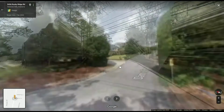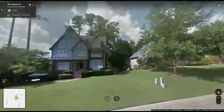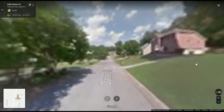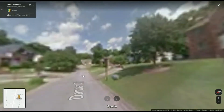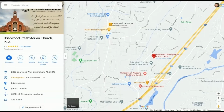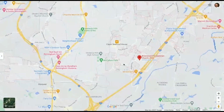This is a nice neighborhood right here. This will give you an idea. I was telling you about some of the upper end houses. That's a pretty nice house right there. This is a newer neighborhood. You see how they're closer together. And there's probably 5 bedrooms, 4 baths. These are really big houses right here. And this is really close, like I say, closer to the church, right across the road from the interstate. See, there's 459 running right there. So the interstate comes down right here. So, all right, let's back out.